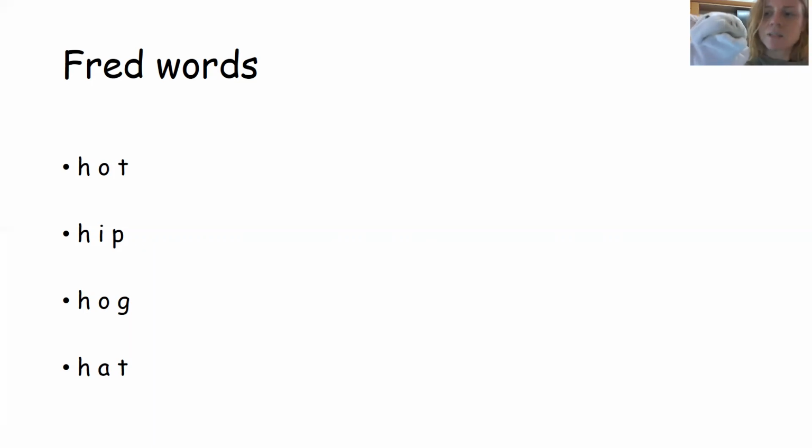Okay, the next one, Piggy. H, O, G. Hog. Do you know what it is, Piggy? It's another word for the word pig. Hog. You're right, Piggy. That's another word for the name pig, isn't it? A hog is a pig.